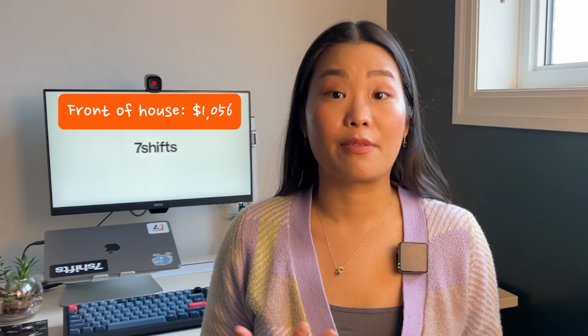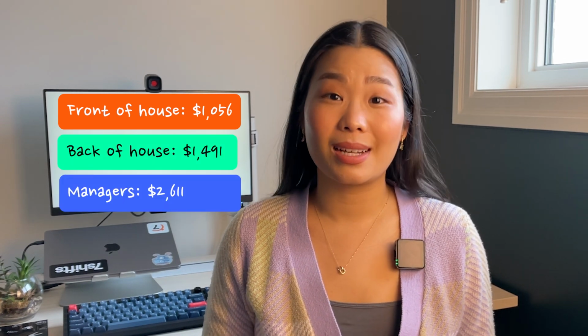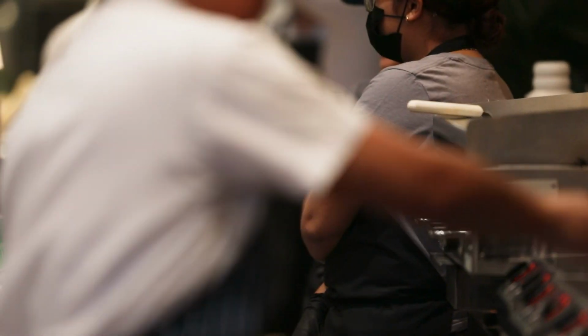We surveyed 511 restaurant operators across the US about their labor costs. To replace a restaurant employee, on average, it costs $1,056 for front of house staff, $1,491 for back of house staff, and $2,611 for managers. Cooks and chefs need specialized training, so that reflects the cost difference between the front and back of house. And replacing managers costs 147% more than the front of house.